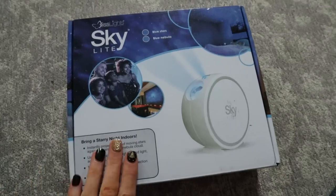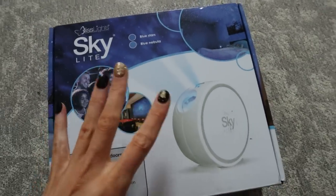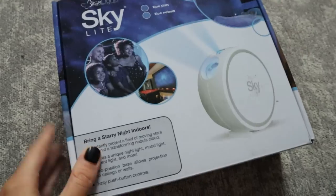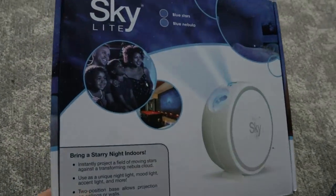Now what I'm about to show you is the number one product that I saw on everyone's wish list, which is this guy. It's called a Skylight. There's a green one. There's also a blue one. I got the blue one. And it's supposed to create the illusion of the night sky on the ceiling. It's a projector and everyone is obsessed with it. And I thought my kids would love this. So I'm going to set it up in their room and just see what it looks like. And then I'm going to hide it away and give it to them for Christmas.